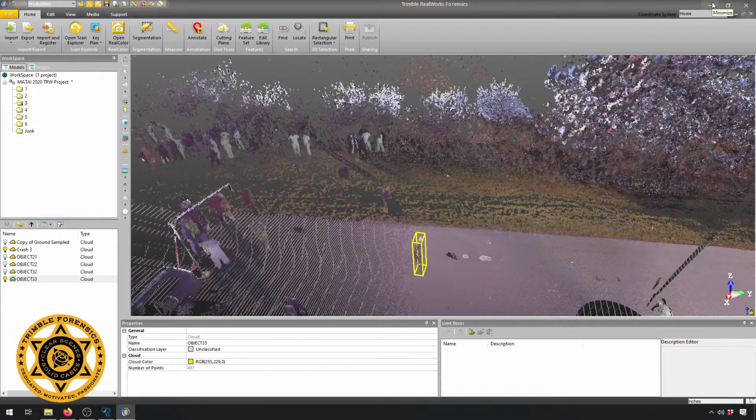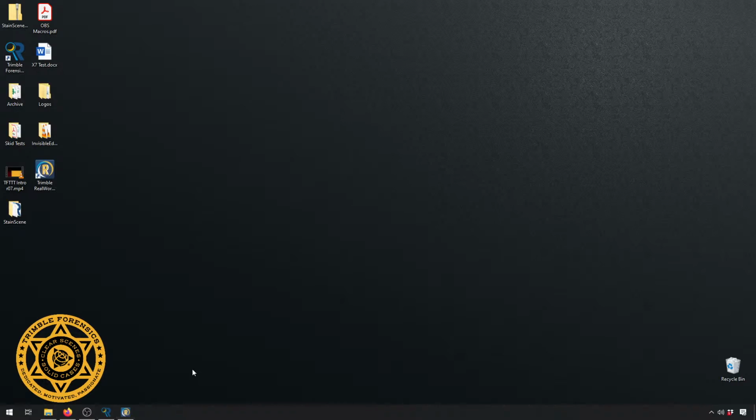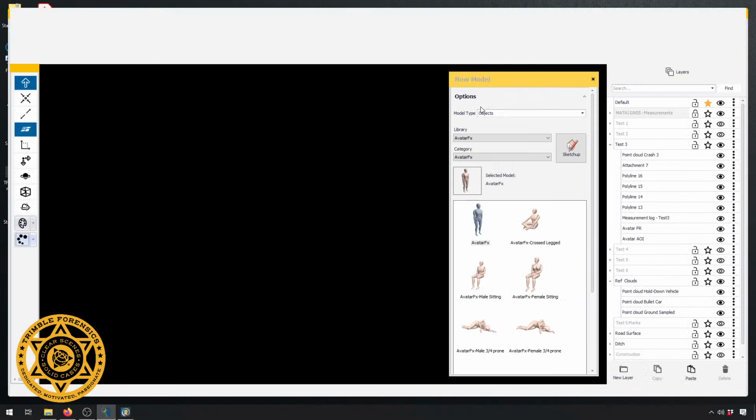From here, that's RealWorks. I'm done mucking around with point clouds. I don't particularly like obsessing over millions upon billions of points of data. I've got other stuff to do. I've got reports to write. I don't want to obsess over this. I've got to get going. So from there, we head over to our diagramming and analysis software, which is Reveal.